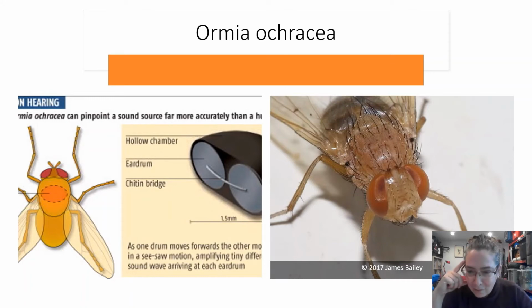Now, clever minds, not mine, obviously, as I've just demonstrated with my complete failure to use the English language, have actually thought, do you know what? We can actually use this for ourselves to develop very, very small hearing aids. So again, we've been inspired by the basic nature of flies.